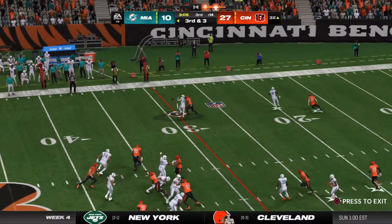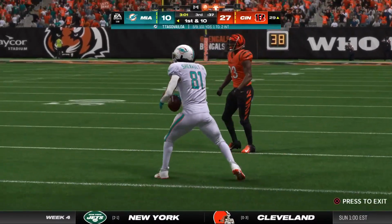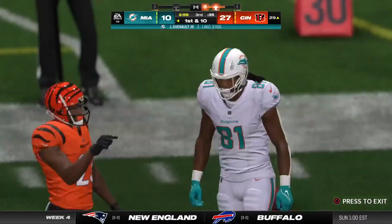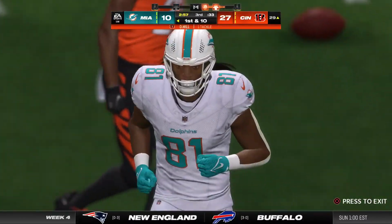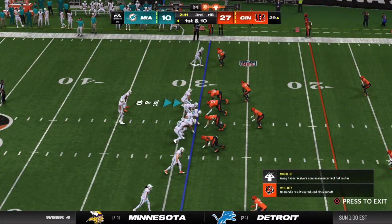Tua sets up to pass it. Finds his man on the out route. It's Shenault. And he is going to have the Dolphins first down. It won't be by much. He needed 3, and he got 3, barely. But the mark shows first down.